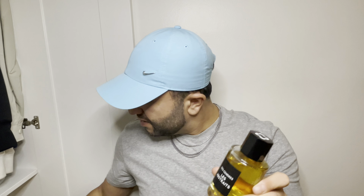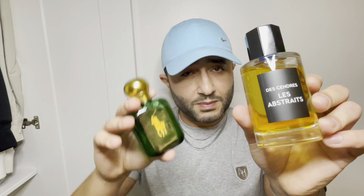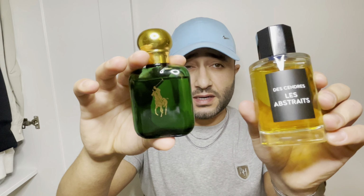Or if you like something like Polo Green, then you'll like Cendres, in my opinion. Don't smell the same, but same category without a doubt.